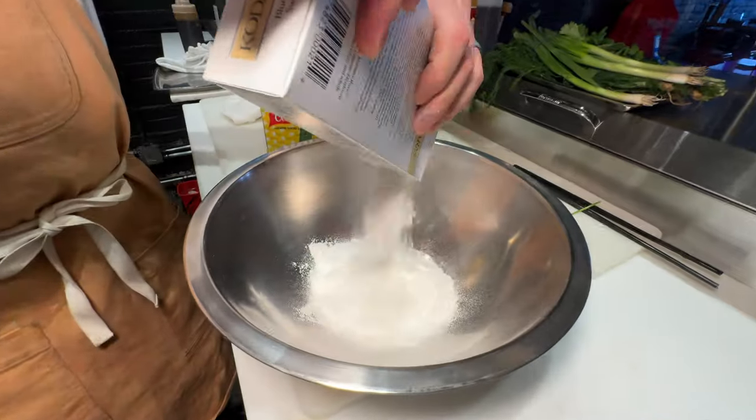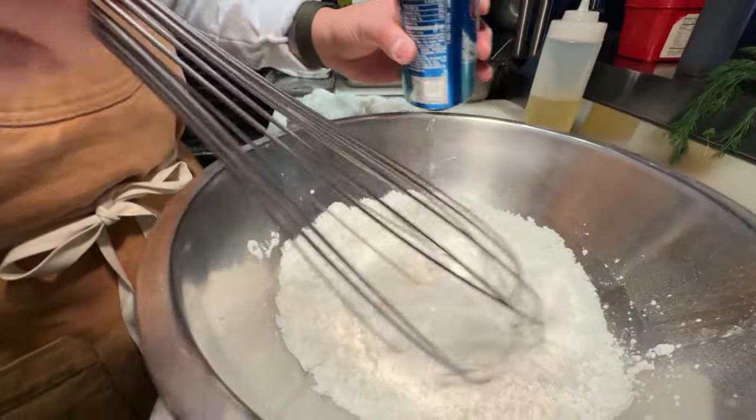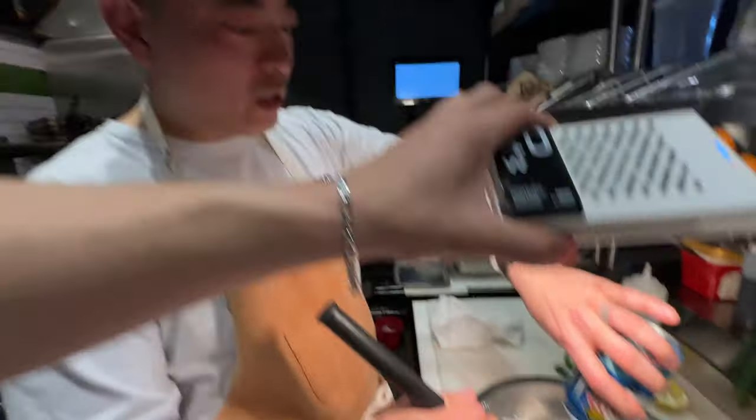Sweet rice flour. Cornstarch. Club soda. What's club soda, dude? You know, the bubbles help you get a crispier, airier product at the end when you're frying it. And it has to be cold. The colder the batter is, the crispier the product you get. You have a dry batter and a wet batter? Exactly. Okay. I'm gonna grab the king crab legs.